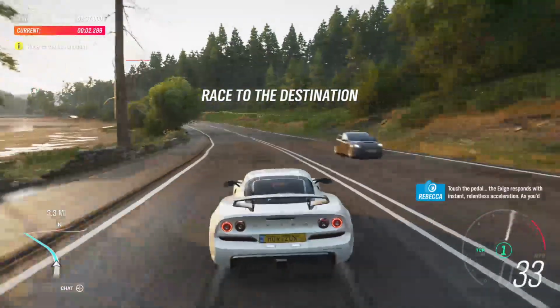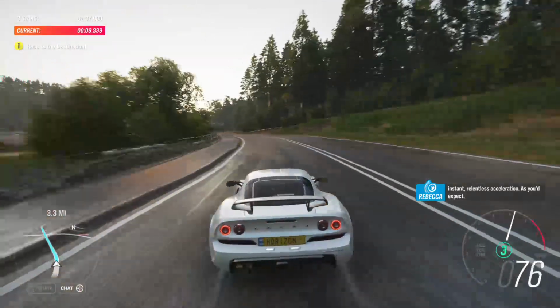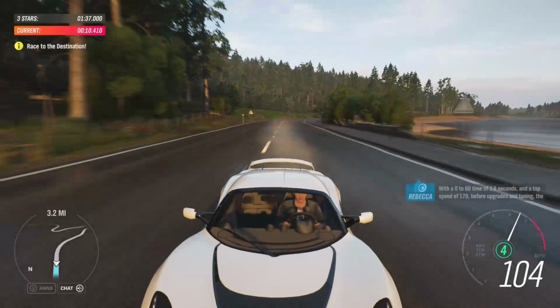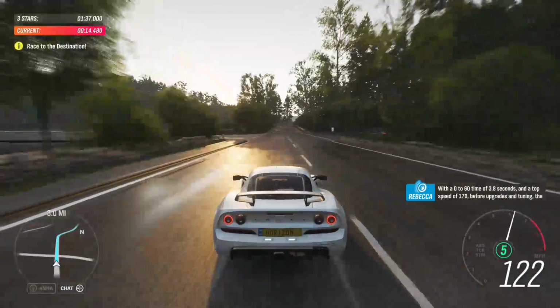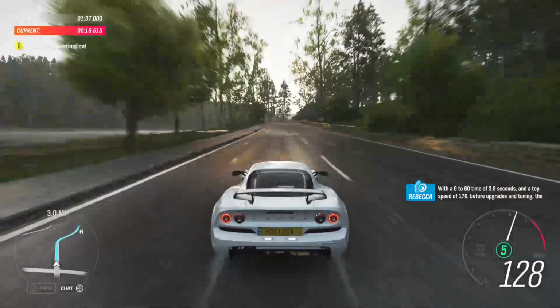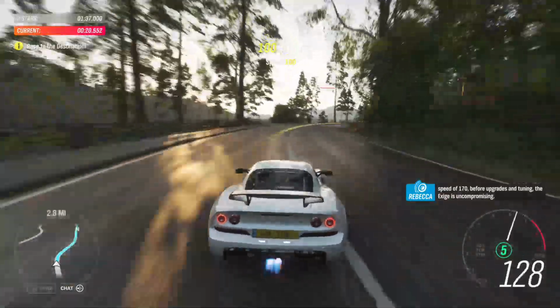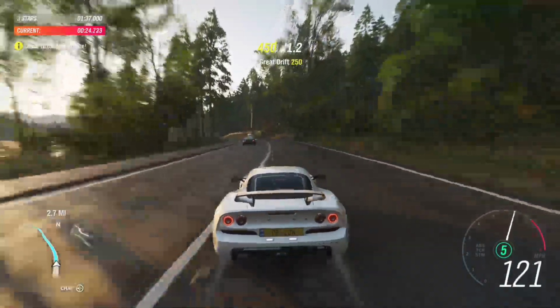The Exige responds with instant, relentless acceleration, as you'd expect. With a 0 to 60 time of 3.8 seconds and a top speed of 170 before upgrades and tuning, the Exige is uncompromising.